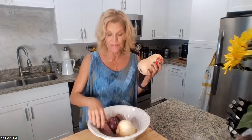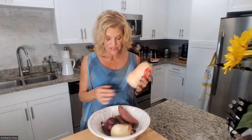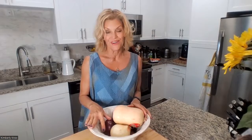What else is in here? I always keep my onions out. I always have some form of sweet potatoes, shallots, things like that. So I usually at least have one form of squash in here.